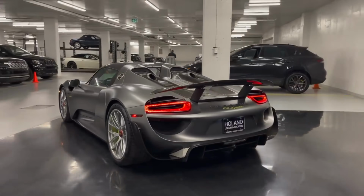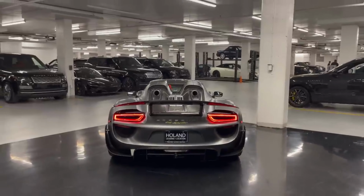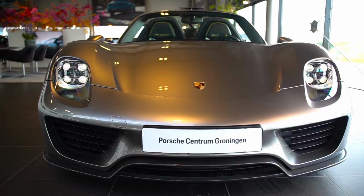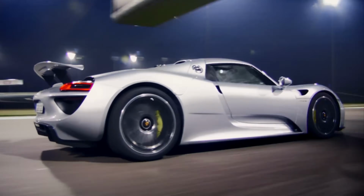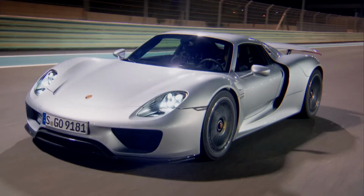The 918 also came with an optional Weissach package, which some owners, possibly Alonso, went for. It shed about 90 pounds and added carbon aero bits. It even bumped the top speed to 215 miles per hour. You're essentially getting a track car with license plates.